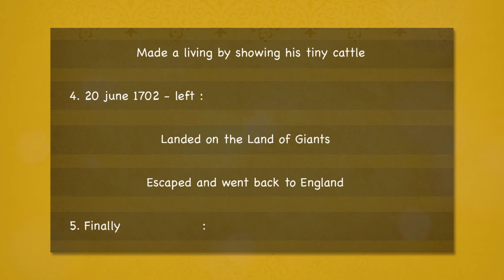Number 4. Okay, this is a tough one. What happened on the 20th of June, 1702? That's 1 year after he returned to England. Remember, after 1 year, he was starting to get very bored. That's right, he left England with Captain John Nicholas and his crew.